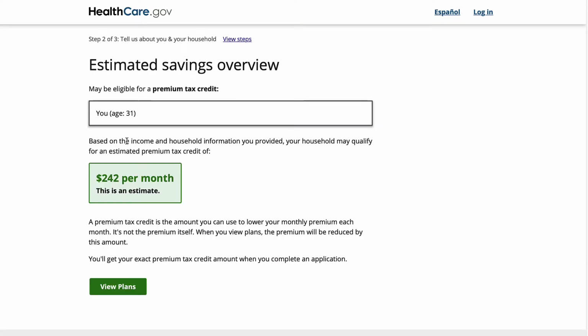It's very important that you try to estimate as accurately as possible, and yes, we know that can be tricky, especially for freelancers, but it is very important that you try to be as accurate as possible. If you overestimate, then you'll likely receive a larger tax refund when you file, but if you underestimate, you may have to pay back a portion or perhaps all of those premium tax credits, which is definitely not a welcome surprise. Additionally, if there are any changes in your household size or your income, you want to make sure to update that information on healthcare.gov as soon as possible.